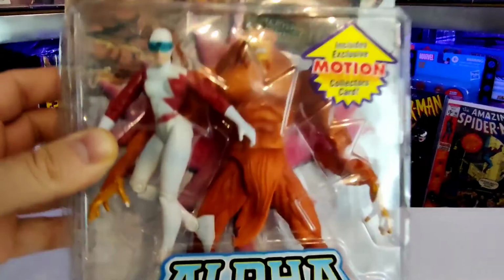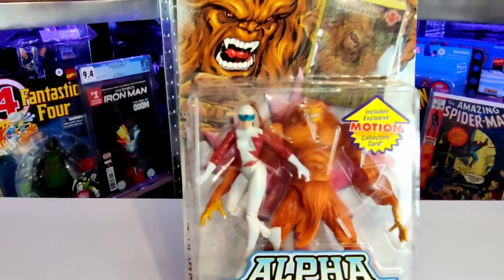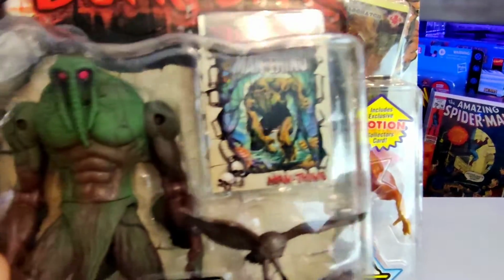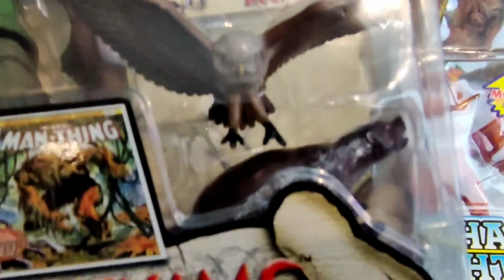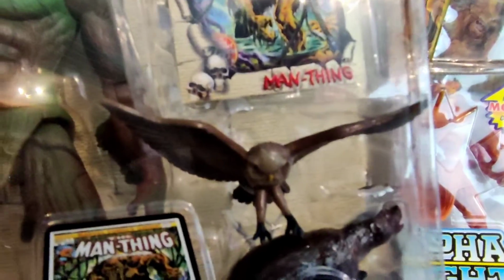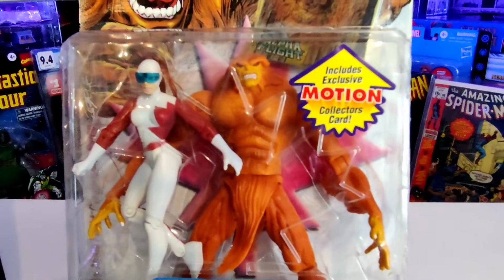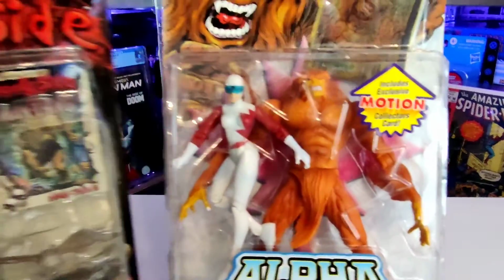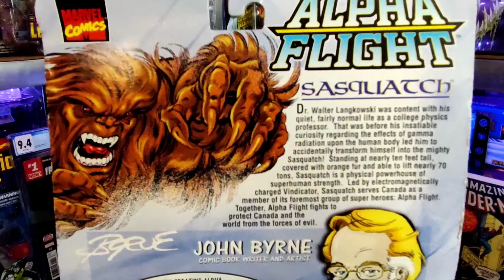Now, something I've noticed here with Sasquatch, and you may have seen my review of Marvel History's The Dark Side, which is these figures that I did several months ago. The body is identical. It's just a repaint. If you look at the body, and the creatures that come with Snowbird, which is the owl beaver type thing, are reused in the Man Thing. Now the Dark Side series came out in 2000, so that's where they were reused. Alpha Flight came out a year before. I just thought it was an interesting thing to show you guys.